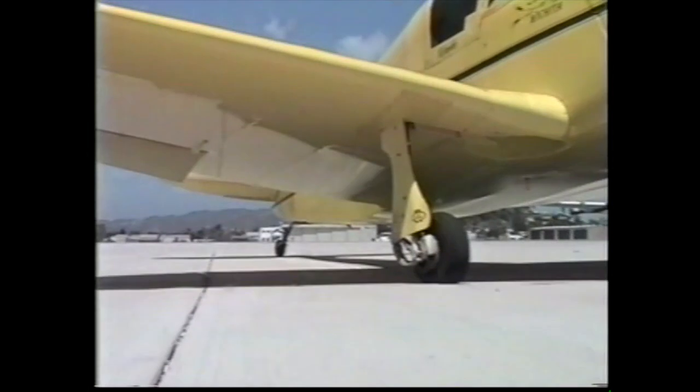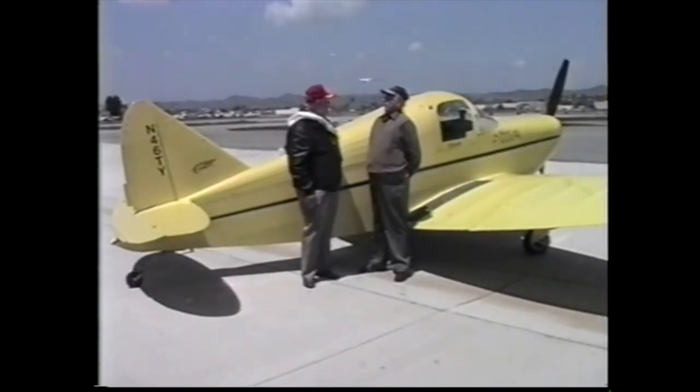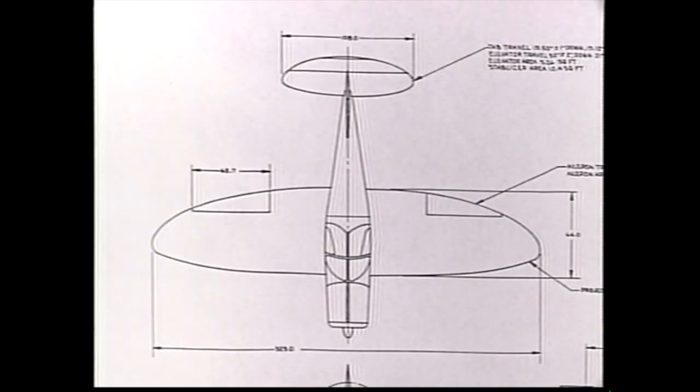Looking at this wing, it looks like the wing of an RAF Spitfire in World War II. Absolutely. Remember, this airplane was designed in 1939, and of course the Spitfires and Hawker Hurricanes had elliptical wings. So what did Al Mooney do? He put an elliptical wing and tail surface on it. What is the advantage of an elliptical wing? Principally, it's very low drag. We want a fast airplane, so we make it a low drag surface. That's why you get 140 miles an hour.